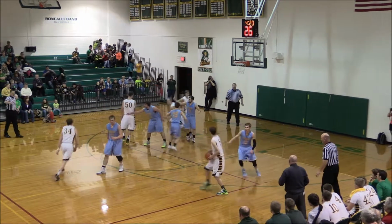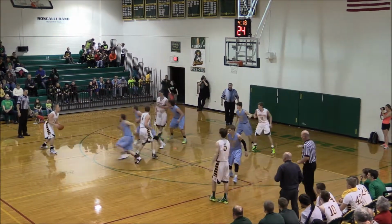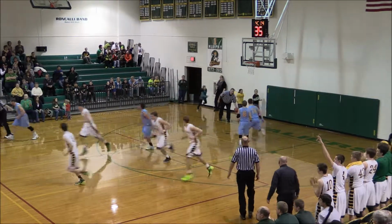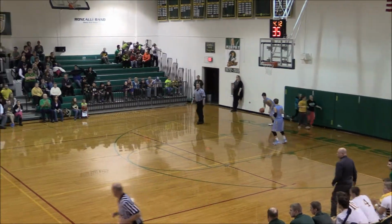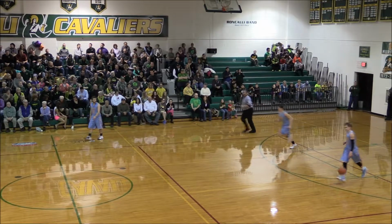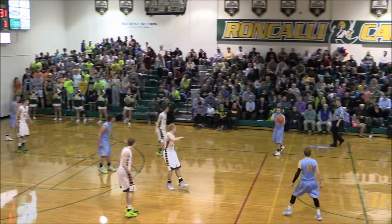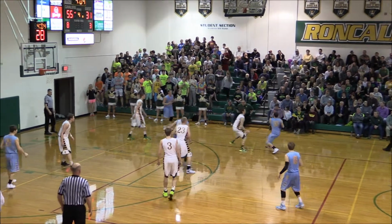Out top with it, Hayline will give it to Holmstrom on the right wing. Now to McNary out front. Closing on him, here's Braden from three. Up and in. Fourth three of the night, the first three since the first quarter. 21 now for McNary on the night. 55-31, 4 minutes to go in the ballgame.